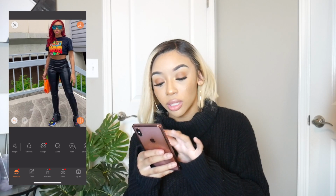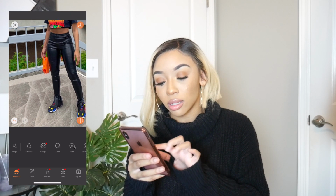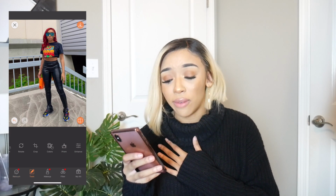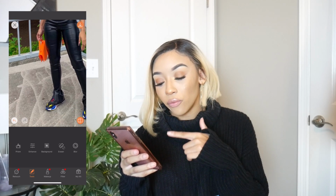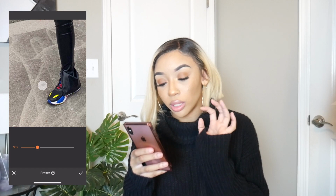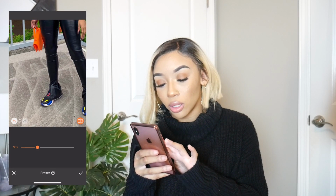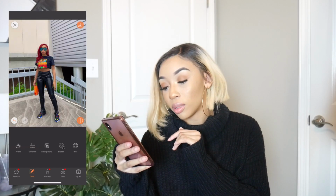So the very first thing that I'm gonna do, because it's kind of bothering me, is get some of these things off of the ground that I don't like, that is very noticeable to me, and I feel like if I notice it, other people will notice it. So first thing I'm gonna do is go to the eraser, and I am just going to tap and it does all the work for you. So anything that you really don't like. Now I'm just being picky because that's not that noticeable. And then that's the before and after.